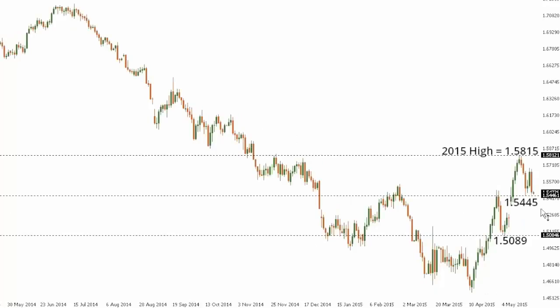Sterling dollar. So cable has recently stalled out by 2015 highs at 158.15, and the market could be poised for a medium-term bearish resumption with a daily close below 154.45 to help confirm this outlook. A close below 154.45 will open the door for an acceleration back towards recent support at 150.89, and then potentially all the way back down to the lows that we saw this year, which come in at 145.65. At this point, any rally should be very well capped ahead of 156.50.